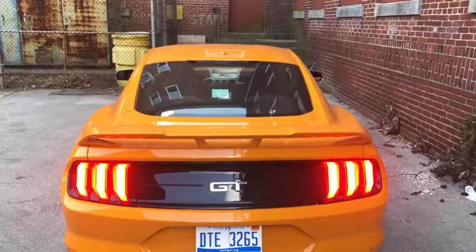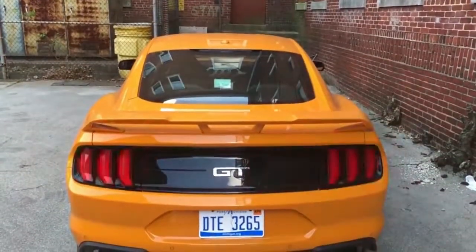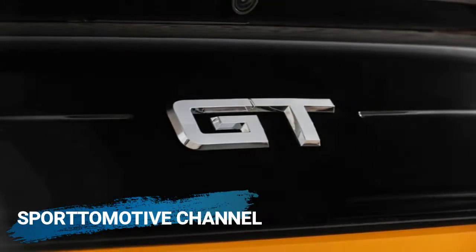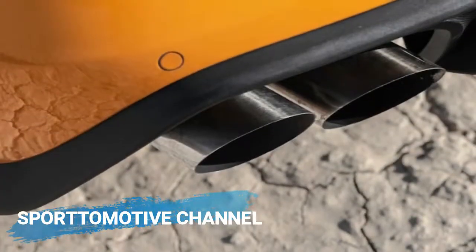The optional active exhaust sounds incredible, and as Walton pointed out, it does a great impression of a race car at wide open throttle. Plus, with remote start, you can enjoy the sound as you approach your car.